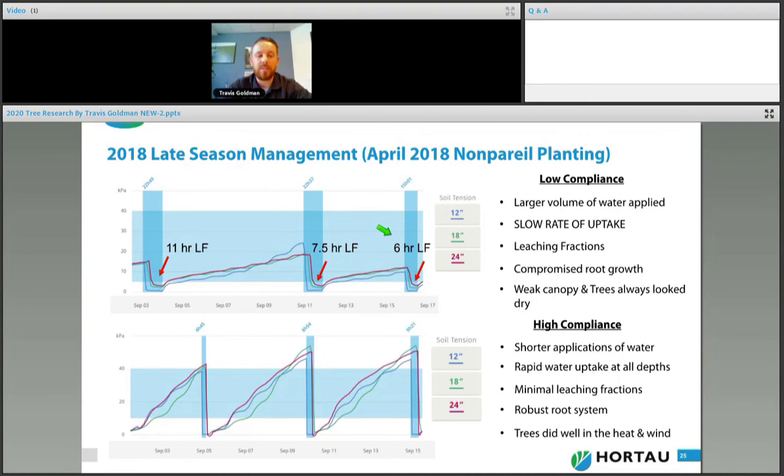What we start to see is, if you look at this orchard, it looks sick. It looks like it's just not doing too well. In this case, the owner said it looked like it's dry. The canopy just was not retaining any type of turgor pressure. And at the end of the week, he just said, I can't take it anymore.